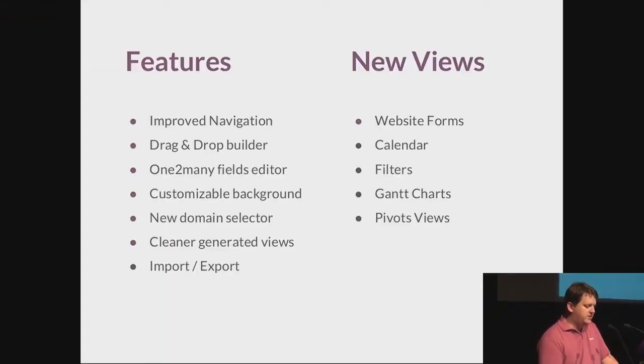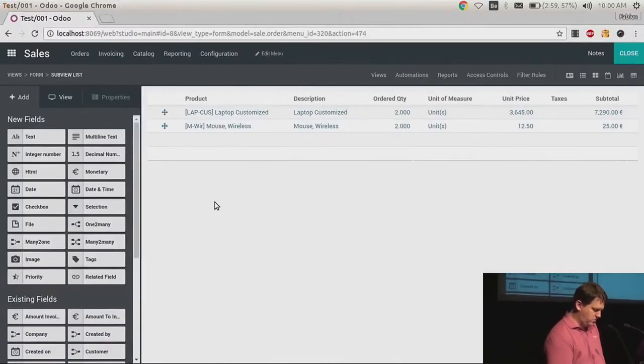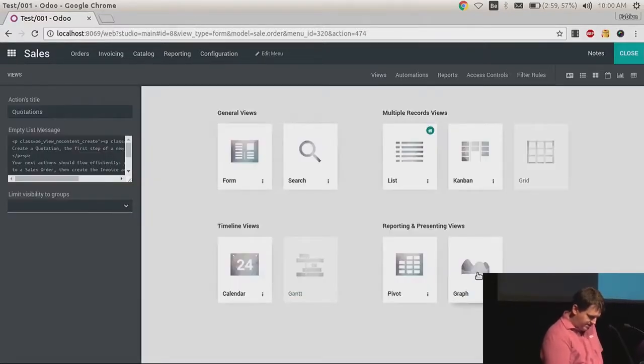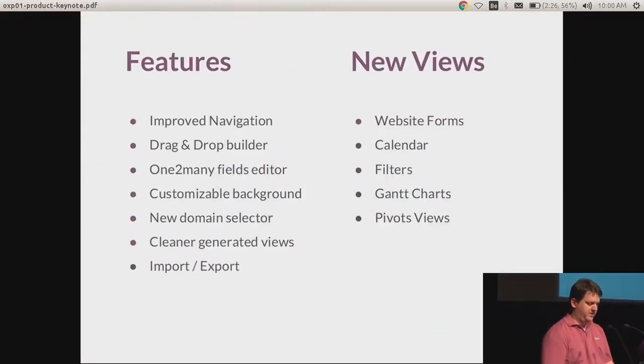Background, domain selector, improve generated views, import, export. We support all the views now, forms, calendar, filters, Gantt chart, pivot views, even a website form. So if you want to have like a help desk submission form on your website, or a quotation submit form, you can come here and create a website view, and we'll create the form for you on the website, if you install the website builder.